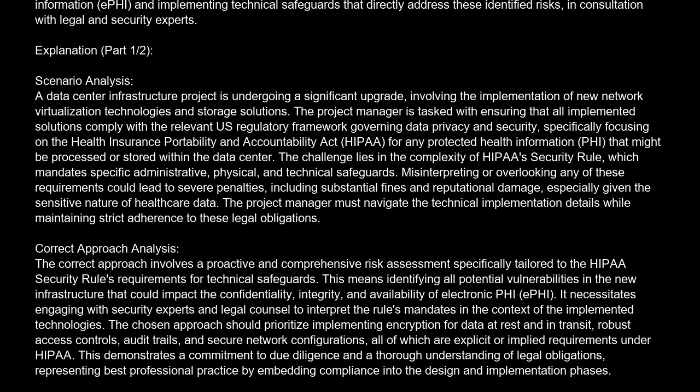Explanation. Scenario analysis. A data center infrastructure project is undergoing a significant upgrade, involving the implementation of new network virtualization technologies and storage solutions. The project manager is tasked with ensuring that all implemented solutions comply with the relevant U.S. regulatory framework governing data privacy and security, specifically focusing on the Health Insurance Portability and Accountability Act, HIPAA, for any protected health information, PHI, that might be processed or stored within the data center.